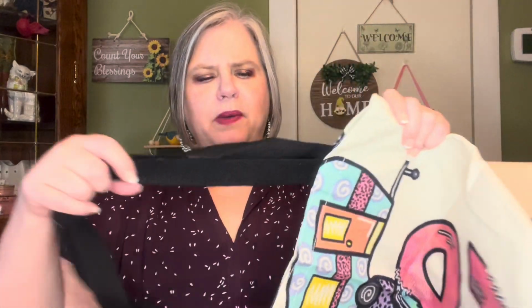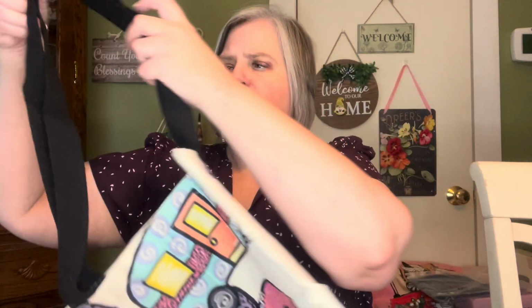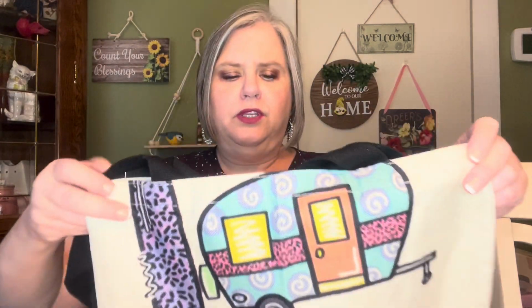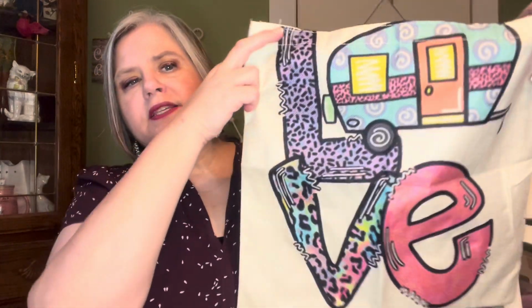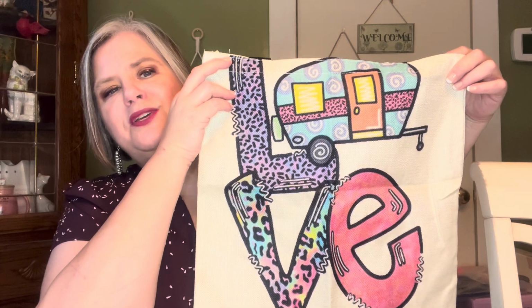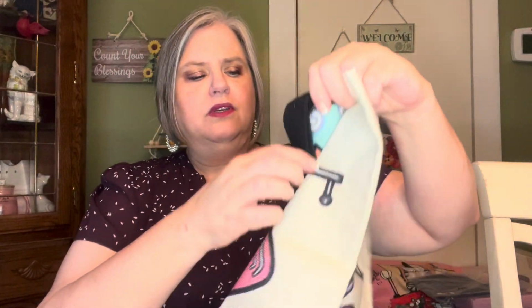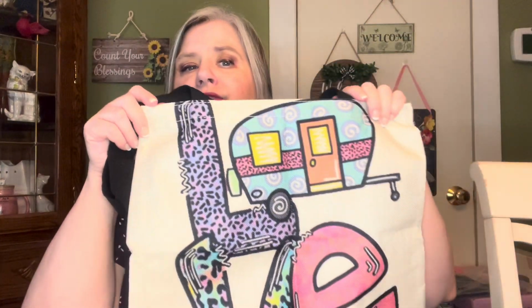And look how cute this pattern is. It has these fabulous handles with, if I remember correctly, a drop of 12 inches, so it can go on your shoulder nicely. It's very well stitched, but let me show you the pattern, really cute. It is a camper, and it says love. Isn't that too cute? It has animal print in the L and in the V. The colors are super cute, and the other side is the same.